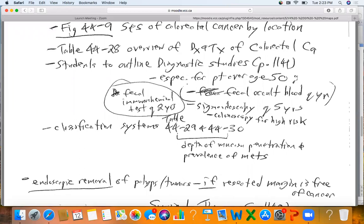Again, my experience with this really, I mean, age 50 is kind of that magic number where you start taking these tests, whether it's the occult blood test, the sigmoidoscopies, colonoscopies, fecal immunochemical test every 2 years, all these types of things. I've known people who have cancer in the family. They start getting some of these tests done at age 45. And then I know some physicians who really are very conservative with things, really reluctant to do a whole bunch if the patient doesn't have cancer in the family.